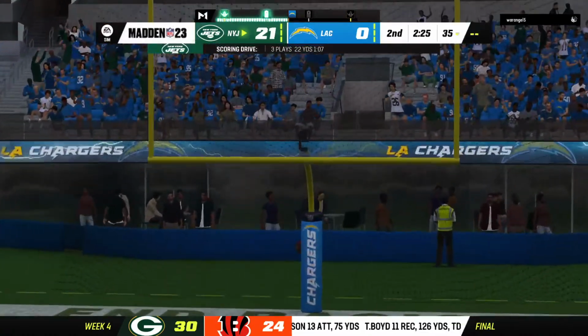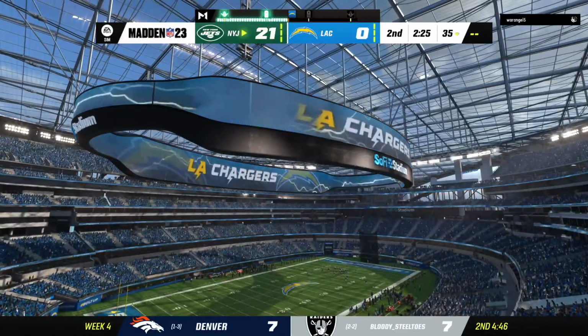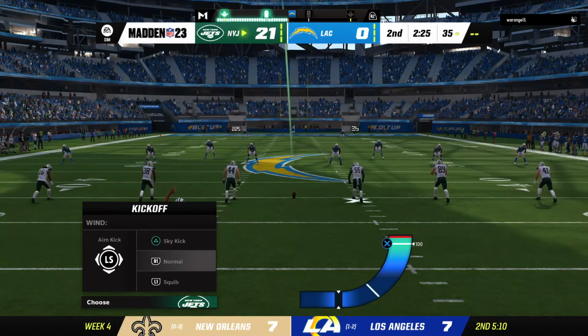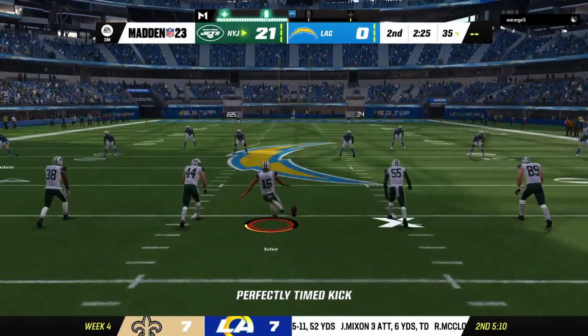Extra point by Butker is on target. And that makes the score 21-0. 21. Chargers, nothing. Harrison Butker is set to kick off. Now after the touchdown, here's Butker on to kick it away.